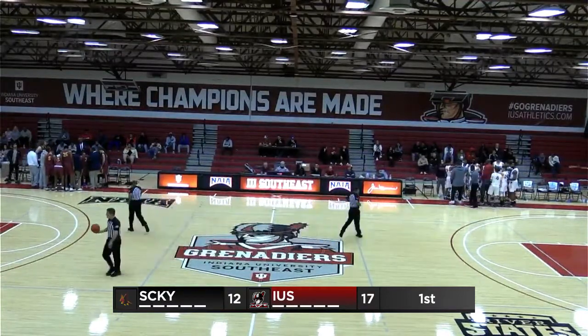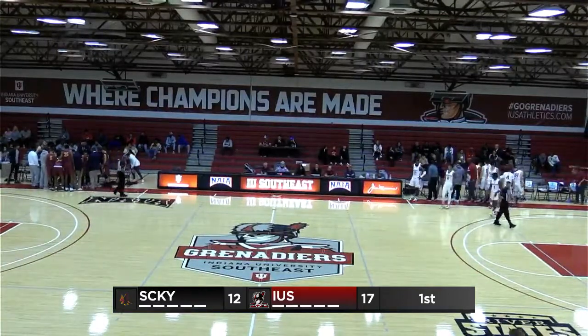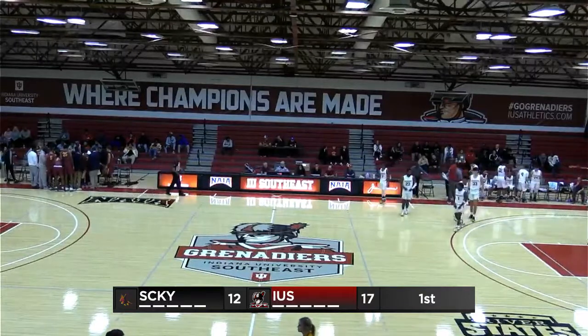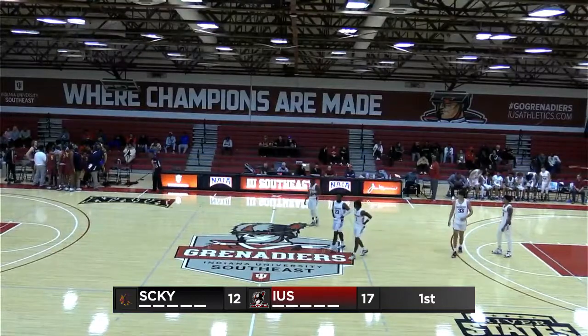And so far, Wales leading the way for the Grenadiers with 6. He's also got a rebound, 2 of 4 from the field and 2 of 2 from the foul line. Way to keep up with them stats, Chase. I mean, someone's got to do it.